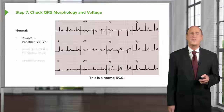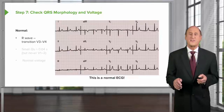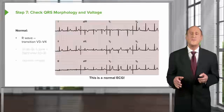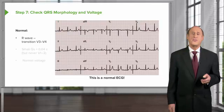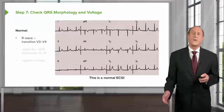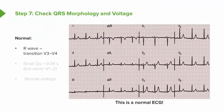Let's look at the R wave now. The normal R wave should transit in the precordial lead. Starting with lead V1, there should be a very small R wave, and then it gets a little bigger in V2, and somewhere between V3 and V4, you have a dominant R wave with not much S wave, and then it progresses out to V6 with usually the maximum R wave somewhere in V4, 5, and 6. With the transition from more negative to positive somewhere around V3 or V4. Small Qs, that is initial downward deflections of less than 1 little box, can occur, but they are never longer than 1 box. If they're wider than 1 box, it suggests that there's been damage to the myocardium. And the voltage should be within a normal range.